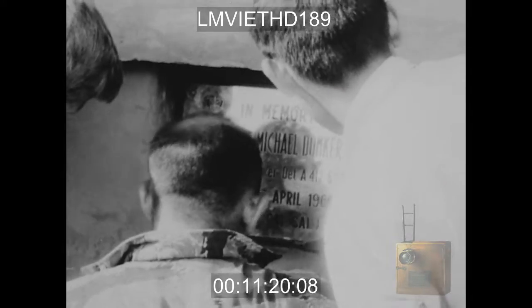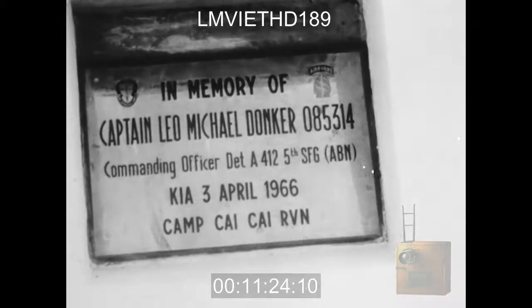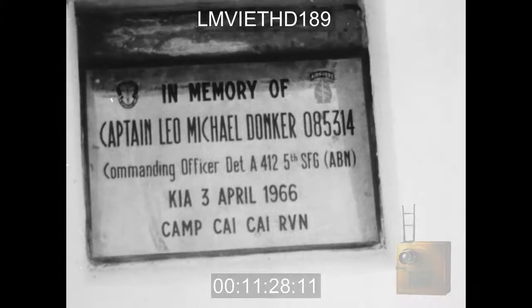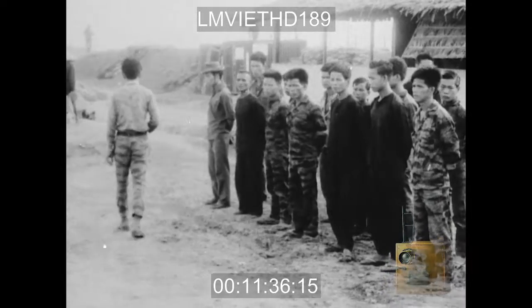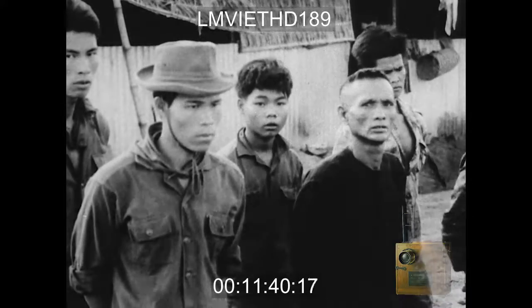This plaque is being erected in honor of Zam Kat's former commander. In memory of Captain Leo Michael Donker, killed in action, 3 April 1966. CAI CAI, established in February in a Viet Cong-controlled area, is manned by Vietnamese personnel called strikers. They are shown here, lined up for reveille as their company commander selects a patrol.